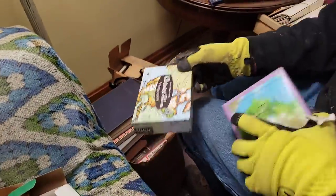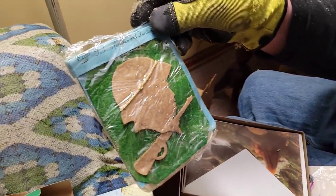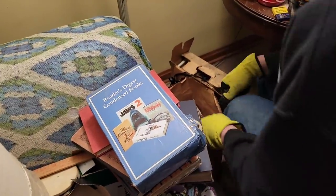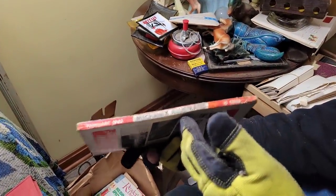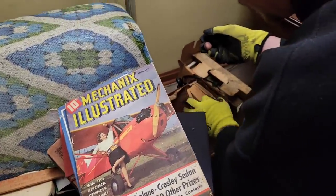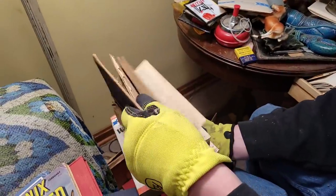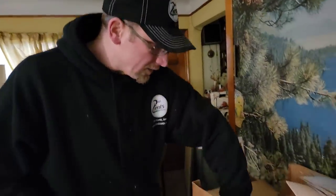This actual box of Kleenex. Fashion, fun, and function. Military. Reader's Digest. That's the book in there. Jaws 2. Ooh! Now that's cool. 10 cents. 1942. Mechanics Illustrated. World Almanac 65. Reader's Digest. That's an old Bible. Looks like it's in German. 1910. Die Bibel. So we got all kinds of stuff here.